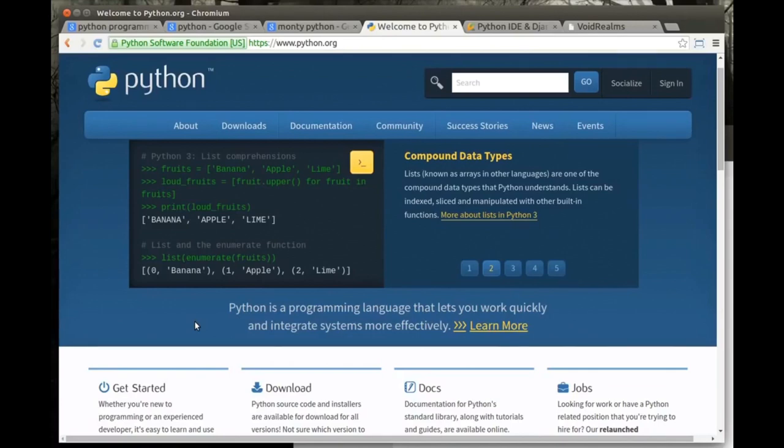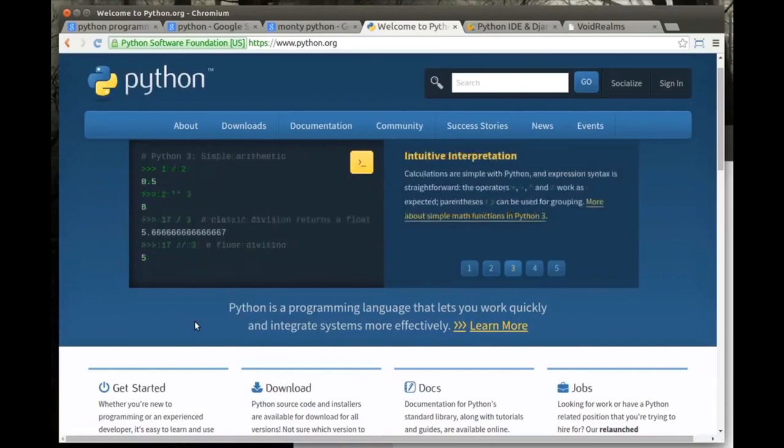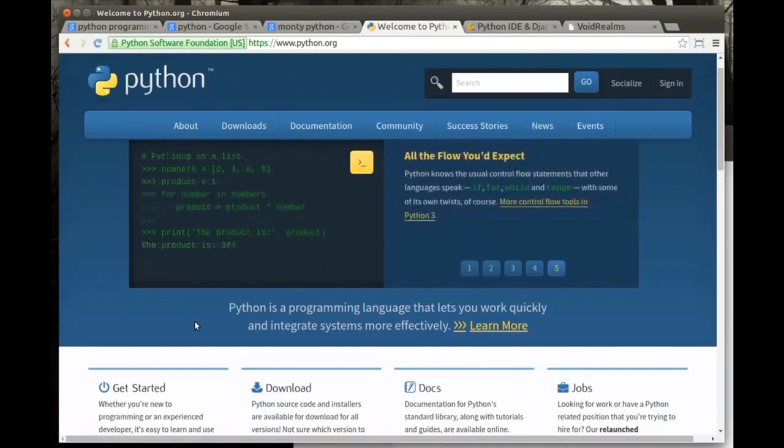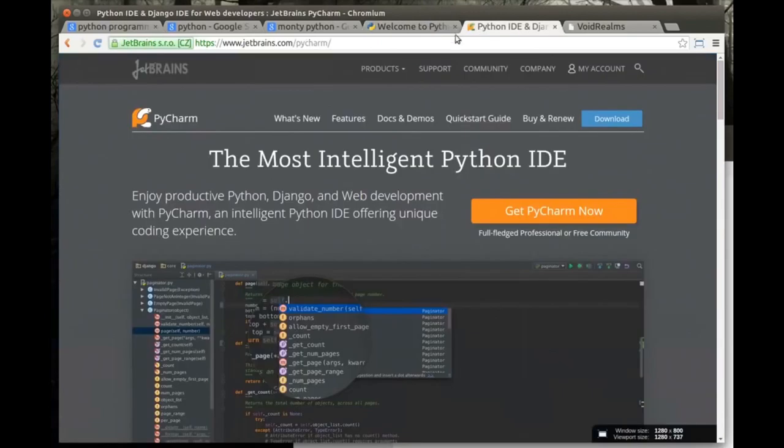And a lot of universities are actually replacing Java with Python as the learning language, so I wanted to get into it. I have a heavy security background, and Python has become the language of choice among hackers. Not all hackers, but a vast majority of them love Python because it's very easy to work with and very powerful.